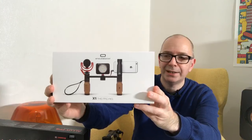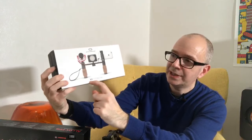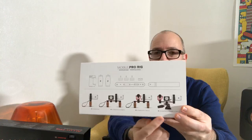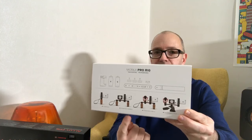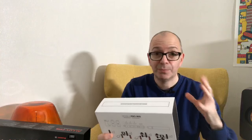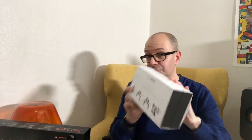Their tripods are amazing, and this is called a Shoulderpod. That's the branding at the top. And this is the Mobile Pro Rig, and this particular version is the X1. That's the important thing. Depending upon which one you choose, if I just turn this round, you can see all the different models. They're all in the same range, and as you go up the range, you just get more features, by which I mean more mounting possibilities. This is the ideal rig if you want to use your smartphone for doing videos, like regular videos and vlog videos, really good production, and I'll show you why.